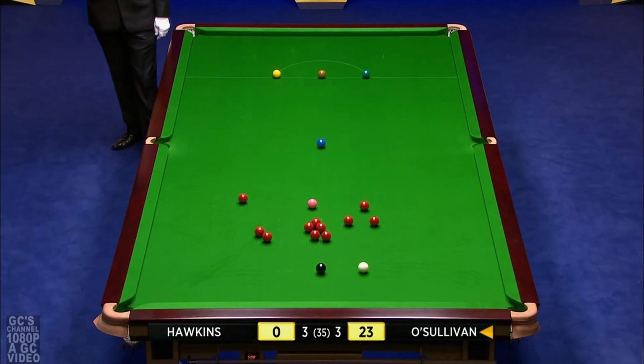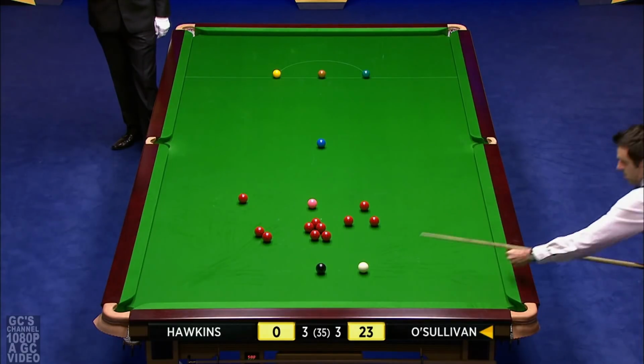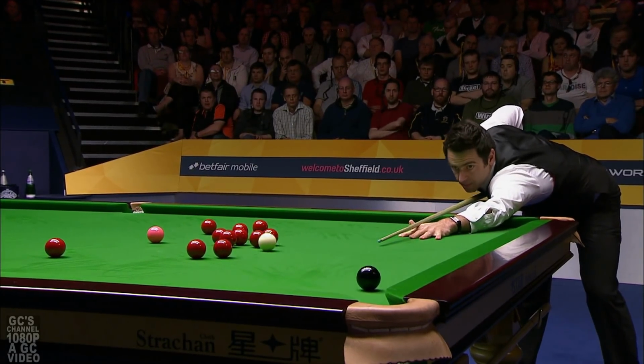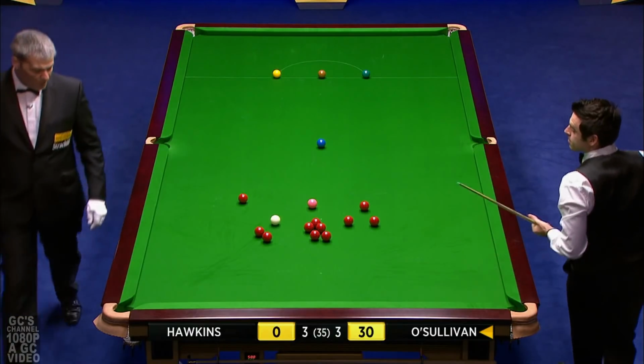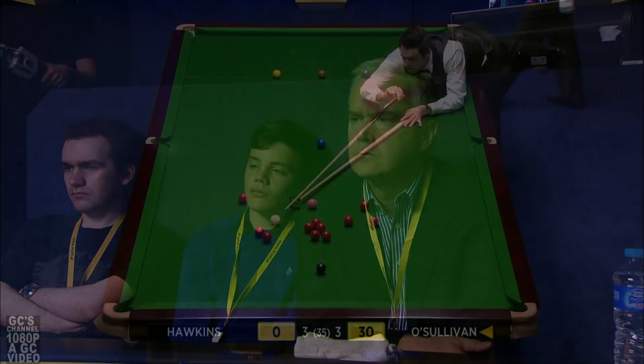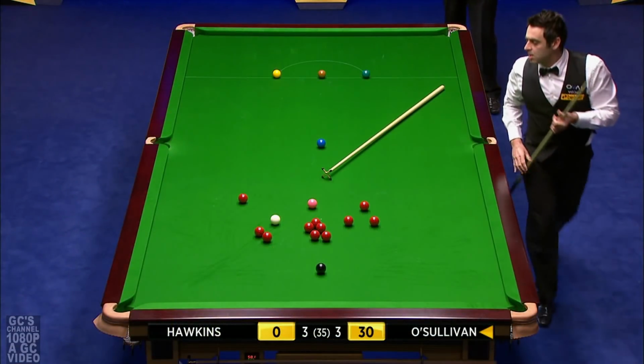Still plenty of loose reds, there's six reds still available. That's why Ronnie's not playing any cannons at this stage.